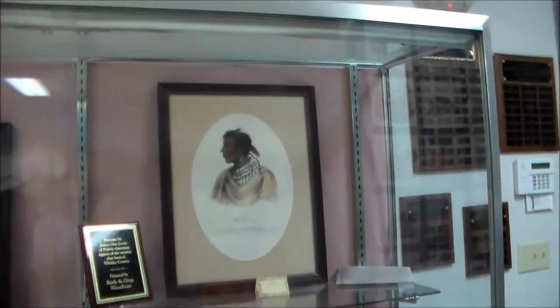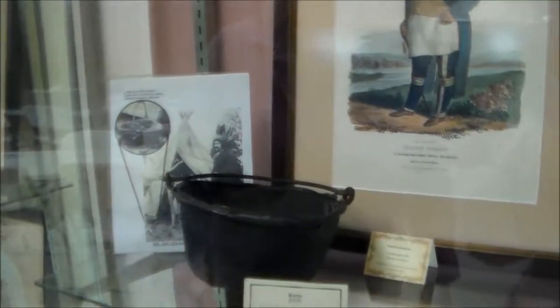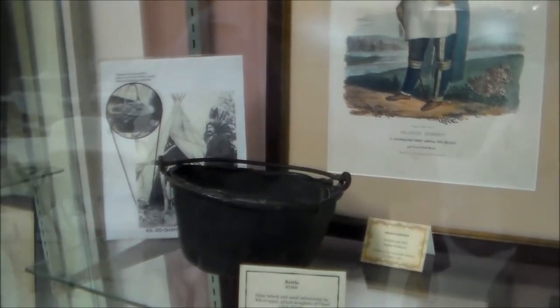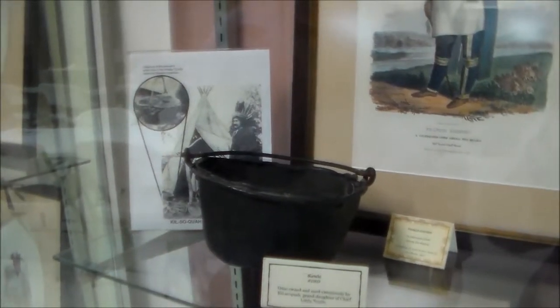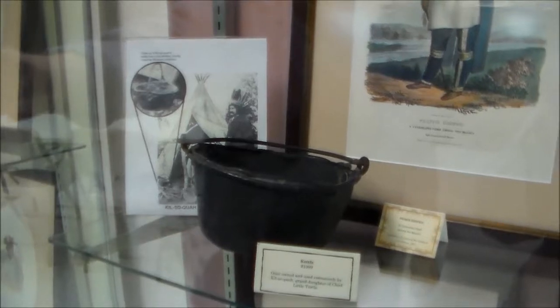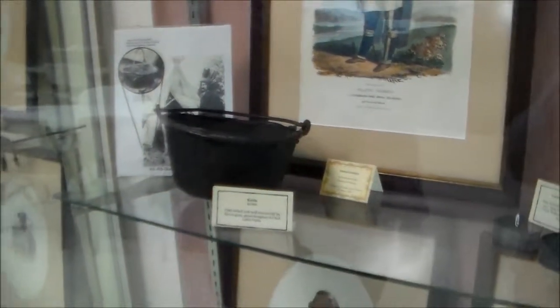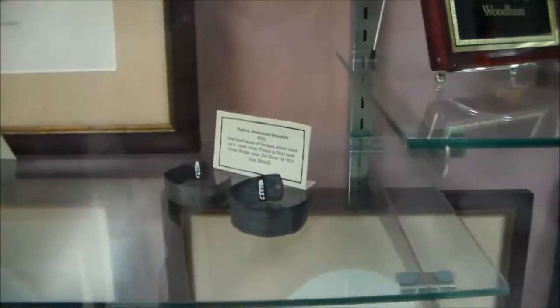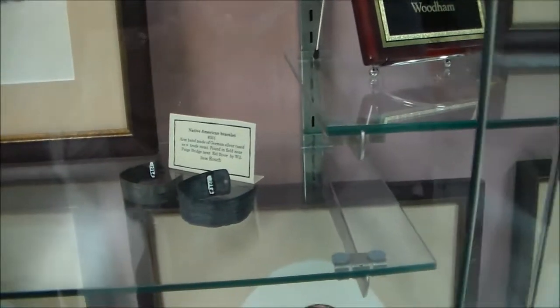This bucket here, the kettle, we could not associate it with Kilsaqua, but we were always told that it was hers. Well, then we found a picture of her with a kettle. We blew the kettle up, and all of the dents match. That is her kettle. Very cool. We also have 2 little armbands or bracelets there that were found at the Pages Crossing battle site in Whitley County.